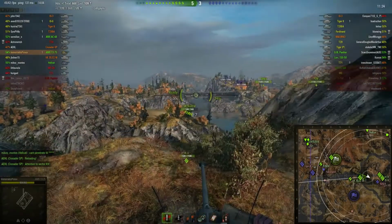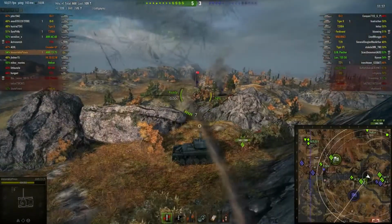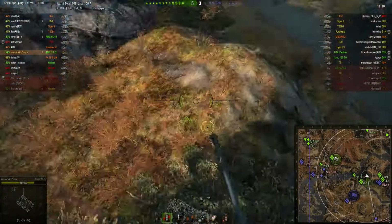Game's going pretty well for the Allies at the moment. I would say that's thanks to Immortality Prince's spotting here, being able to take out that SU-122-44 and himself taking out that M6. But the enemy team is pushing quite heavily on the left-hand flank. I don't think they're going to be able to take the hill.